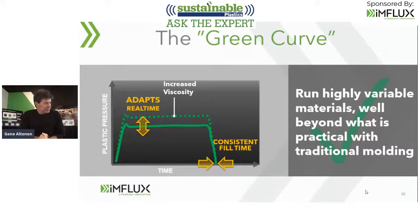So the other key point, especially for this conversation, when we talk about running recycled materials in particular, is that iMFLUX is an adaptive process. It's not a static process. So as conditions change in the molding system, the iMFLUX process changes. As things like material viscosity vary, if material viscosity increases, then the iMFLUX driving pressure would increase to compensate for that increase in viscosity. As viscosity decreases, iMFLUX would decrease the driving pressure to compensate for that reduction in viscosity. So, at all times, iMFLUX is interpreting the resistance that it is seeing in the flow front of that material, and it is adapting to match the conditions needed to fill that mold in essentially the same amount of time.